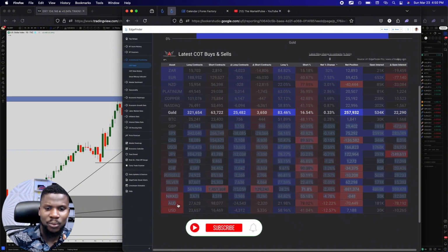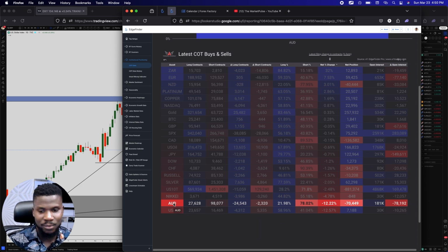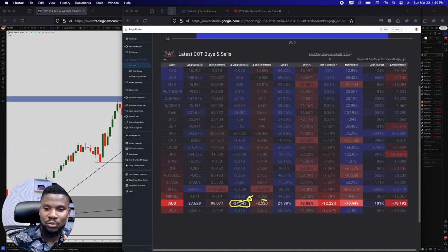Aussie was quite below. I have Aussie yen trade running right now, and you can see right here on Aussie, we have 24,543 long contracts was closed, and 2,320 short contracts was closed, making it 78.02% net short position. This is the COT new filing, the latest filing.